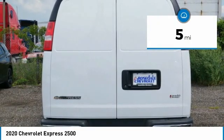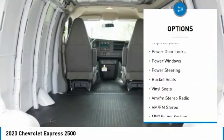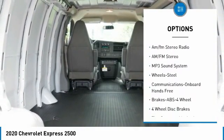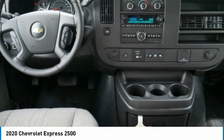Here are some of this vehicle's great options: traction control, daytime running lights, steel wheels, trip computer, power door locks, power windows, power steering, bucket seats, vinyl seats, AM/FM stereo radio.